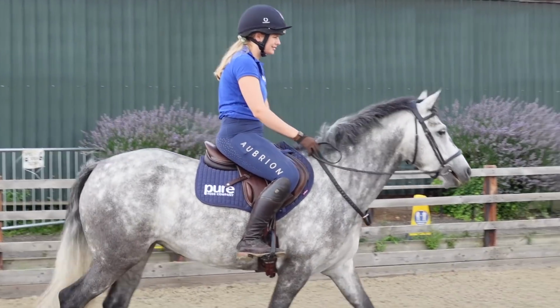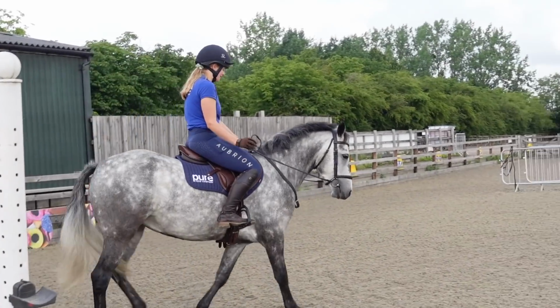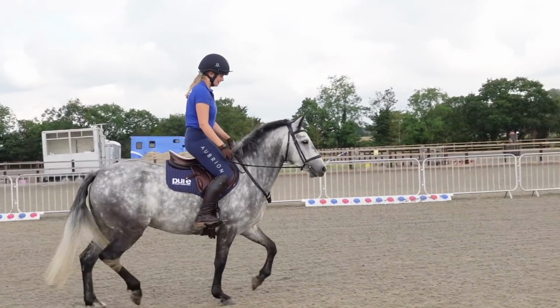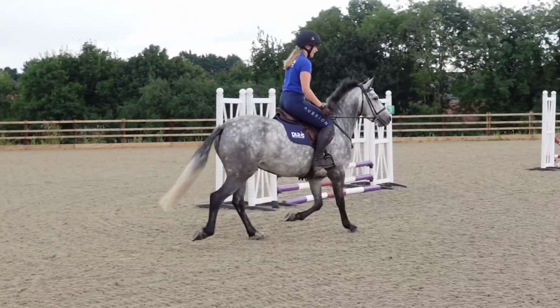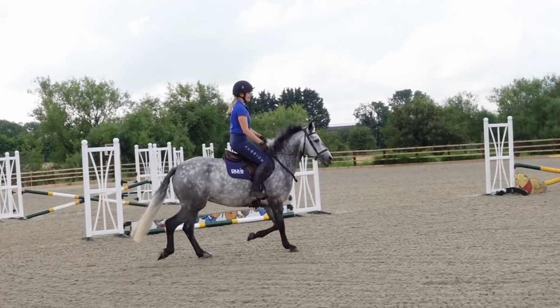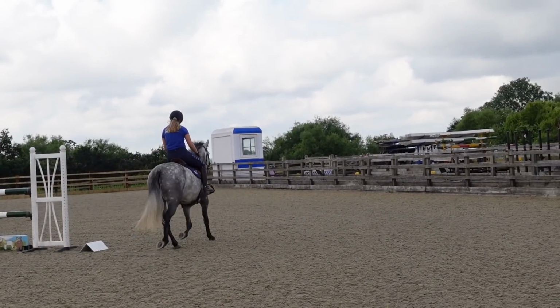Trot round, Dora. Give some of these little jumpies. She says, I'm quite happy just walking and looking. I feel so bad there's literally not another horse in sight for her, but oh well. Come on, remember forwards. Like, I hope we're not jumping these. We'll see.